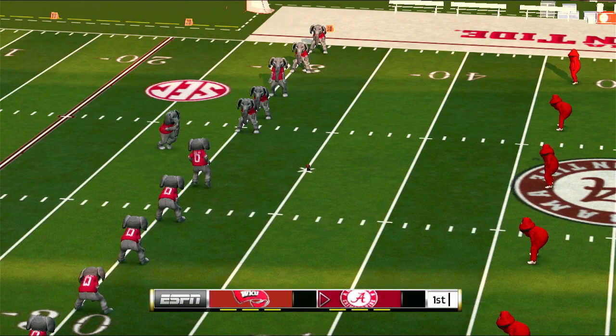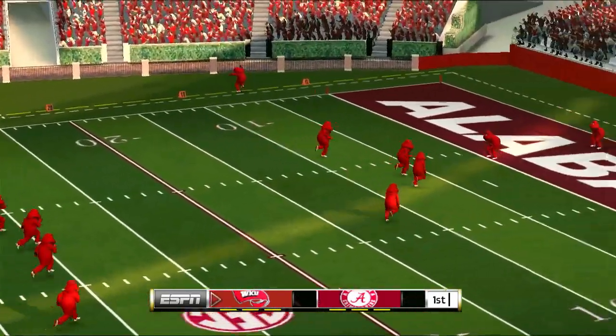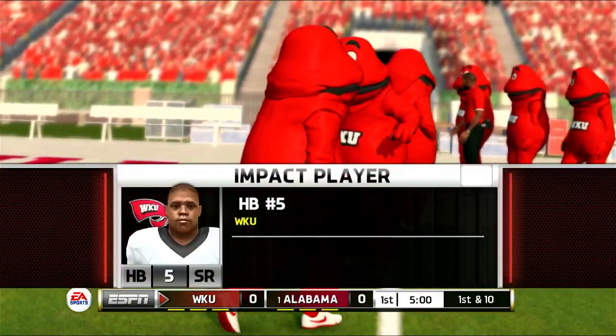Alabama tees up the ball as we get ready for the opening kickoff. He kicks it off, and he got all of that one. This one's going to be down in the end zone for a touchback. The Hilltoppers have been talking with him this week, Kirk.